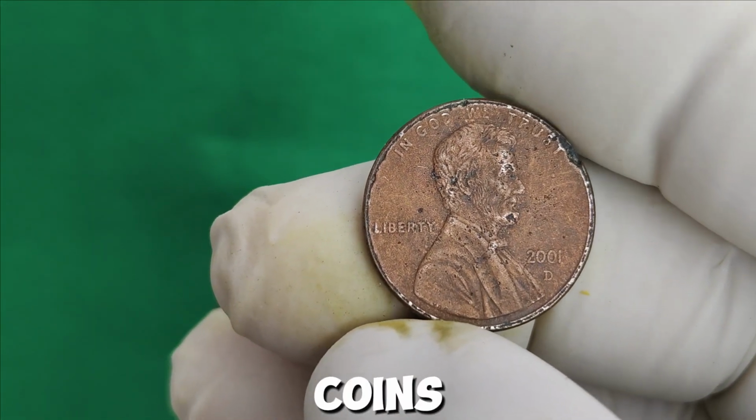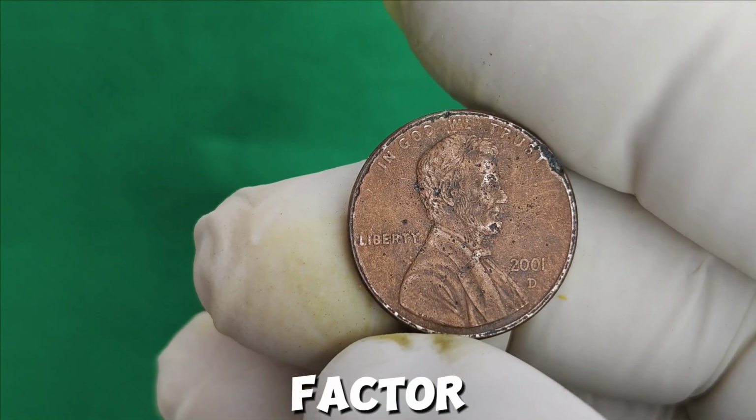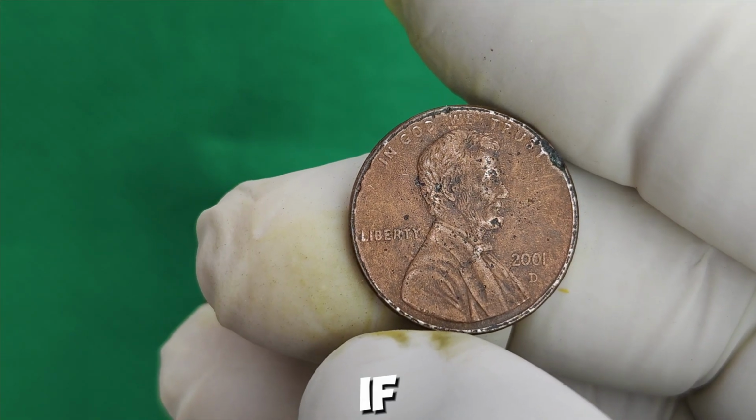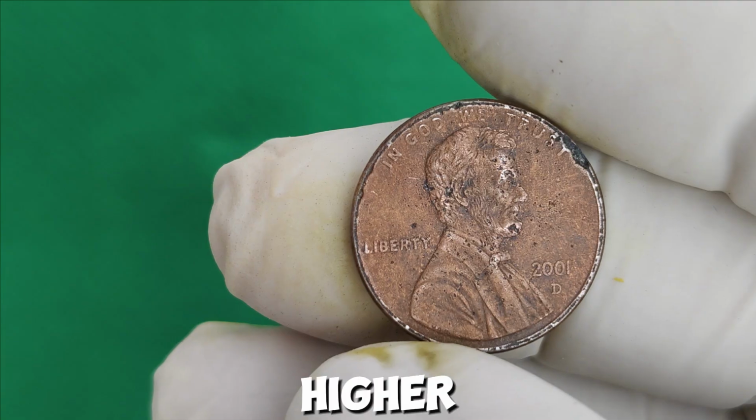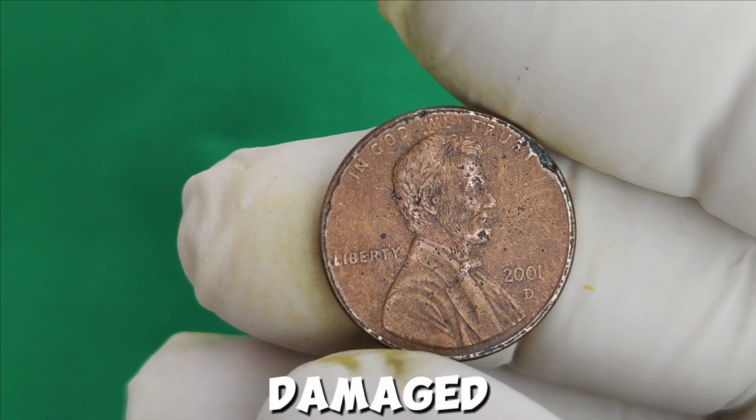Like all rare coins, the condition of the penny is a huge factor in its value. If your penny is in mint state and shows off its error clearly, you're looking at a much higher value than if it's worn down or damaged.